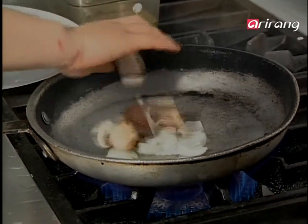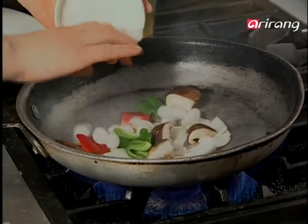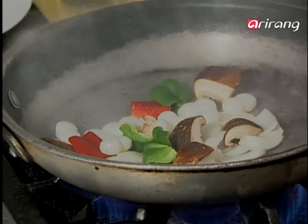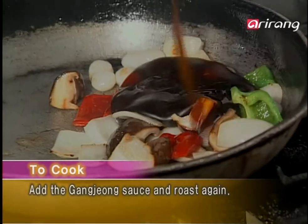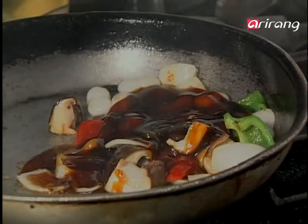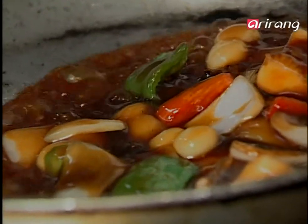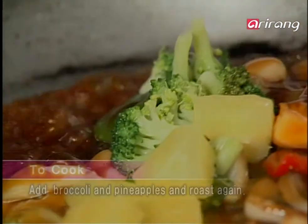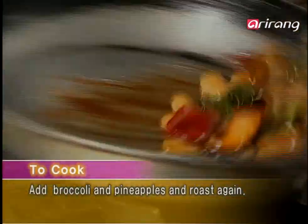Fry the prepared onions, oak mushrooms, and green and red peppers and roast. Also, roast small round joraengi rice cakes together. Add ganjang sauce made from boiling down soy sauce, liquid taffy, and black pepper in order to add flavor. Boil down the ganjang sauce a little bit longer, and the taste will be enhanced. Also add broccoli and pineapples and roast again.